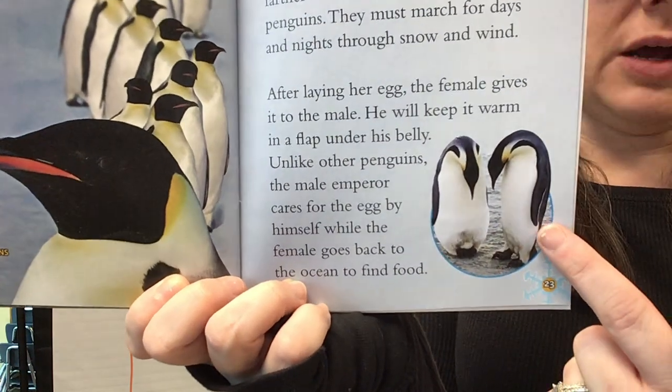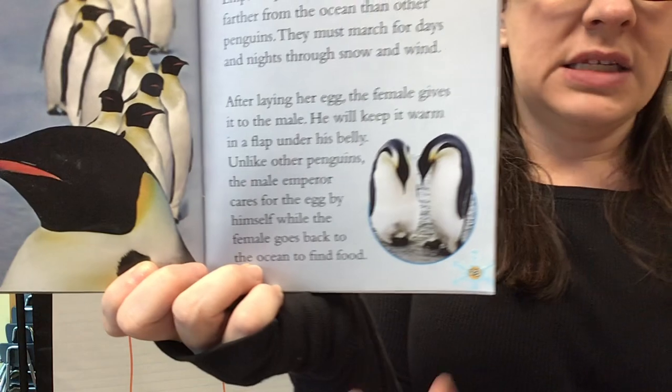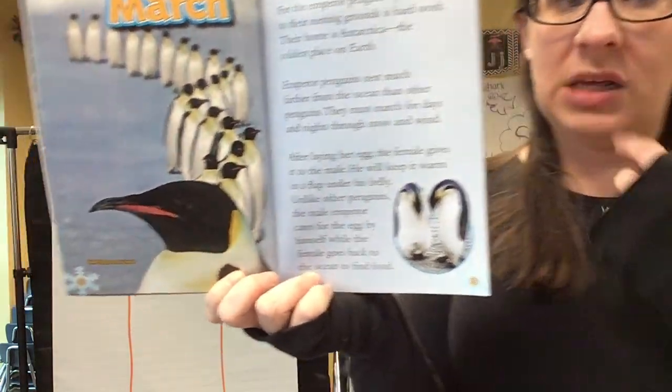See, this is the mommy penguin, and this is the daddy penguin. And do you see how he's got his legs together? It's because he's got the egg down there by his feet in his brood pouch, keeping it warm.